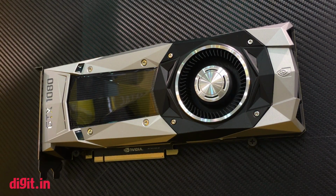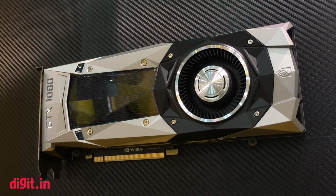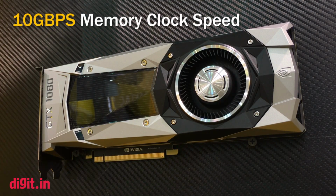The specifications are the same as the Founders Edition NVIDIA has manufactured, which has 2560 CUDA cores and a 256-bit memory bus. The base clock is around 1600 megahertz, 1607 to be precise. With a little amount of boost, it could go up to 1733 megahertz. The GTX 1080 has a different memory than the GTX 1070, so you will get 8GB GDDR5X memory. The difference is that you will get around 10 Gbps over the memory bus.